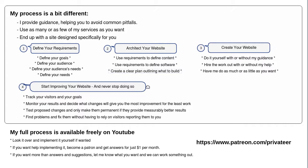Stage 4. Measuring results and making improvements. Once your website is up and running, you should not consider it done, but rather a good starting point. In this stage, we set up your visitor tracking, implement measurable goals, decide upon potential improvements, run split tests to make sure that proposed changes are in fact improvements, and finally implement those tried and tested improvements that get you measurably better results. This stage is continuous and can be used to make your site perform better and better as time goes by.